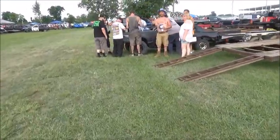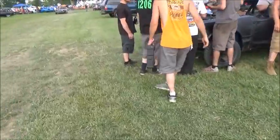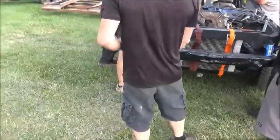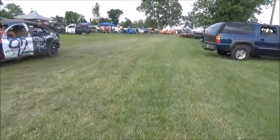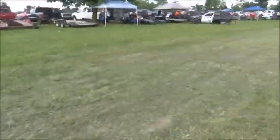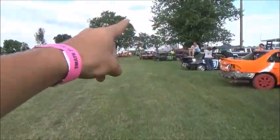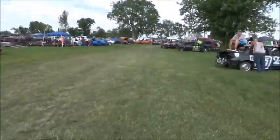Continuing on here, another mod, compact. A lot of cars are here, guys. There's another one rolling in for the front wheel drive class. What we'll probably do, guys, is go all the way around and cut all the way back. There's a lot of cars. There's cars over there parked on the horse track here.